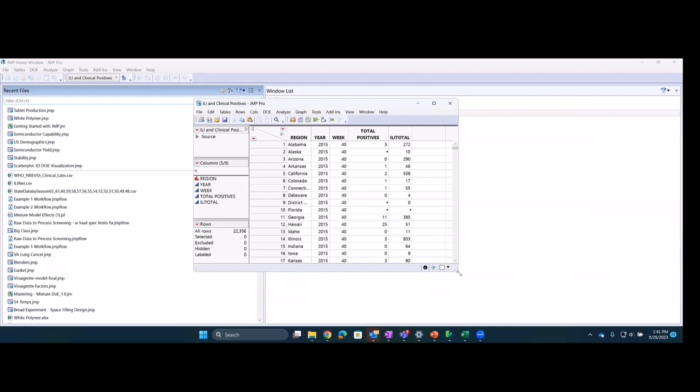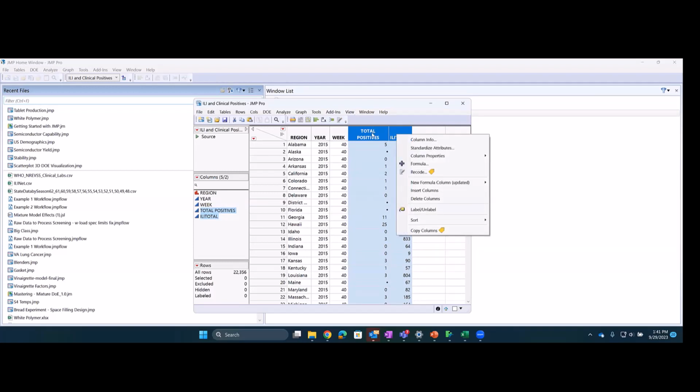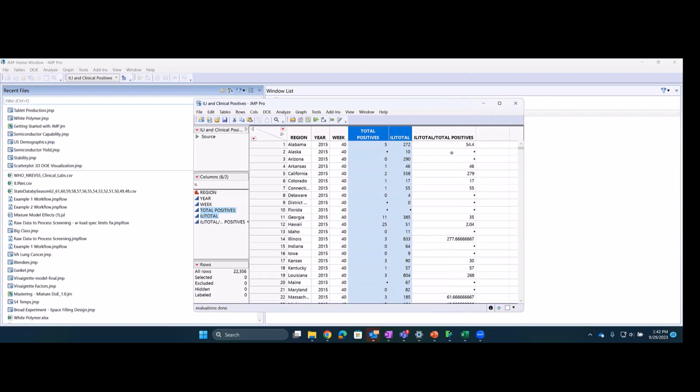And now we need a ratio. So the ratio we were looking at was ILI total over total positives. So once again, I can use that shortcut here. Many operations are available through the shortcut. There's even more in the formula editor, but a lot of the more common ones are here, as you can see today. So I'm going to use new formula column, and I'm going to go to combine again. And there's ratio and ratio reverse order. So ratio would take total positives over the ILI total. I want to do the ILI total over the total positives. So that's why I'm going to select ratio reverse order. And now I have a column that has that ratio.